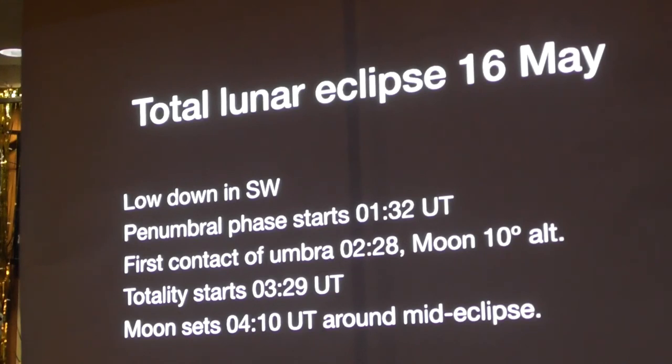And the penumbral eclipse, which is always very difficult to detect visually, starts half past one in the morning. The umbra contacts at 02:28, but at that stage the moon is only 10 degrees high. And totality starts at half past three, but the moon sets not long after. The moon sets at 4:10 around mid-eclipse. So what you need to get is a vantage point, maybe an upstairs window, where you can look down low in the southwest and get your telescope or your camera set up there on early morning of 16th of May. In other words, it's the night of the 15th to the 16th of May.